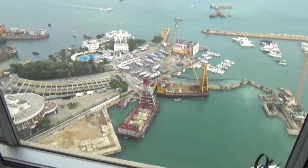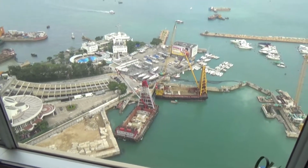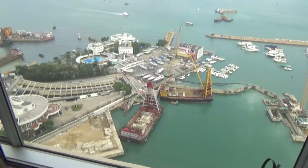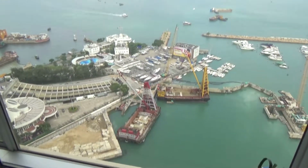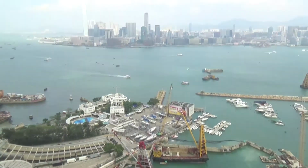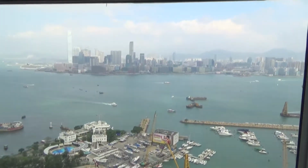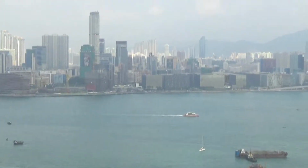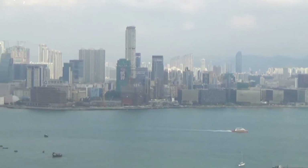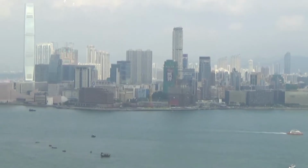I'm up here on the 34th floor of the Excelsior Hotel at TOTTS Restaurant and Bar. It's not open right now, but they said I could come up here and just take a look. You have a beautiful view of Hong Kong Harbor from TOTTS. I've been in here a number of times in the past. You can look over here to Kowloon.